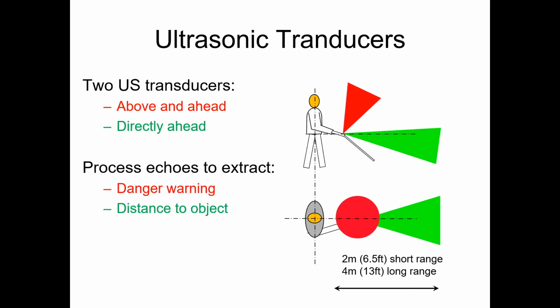Well, here we can see a configuration of transducers. We've chosen two. One is going to look upwards and ahead, and the other one is going to look directly ahead. The one shown in red is to protect the user's chest and face, and that is aimed to go to a height just above the highest person we can imagine. And the one going directly ahead is the one that's going to tell the user about the range of an object ahead of him or her.